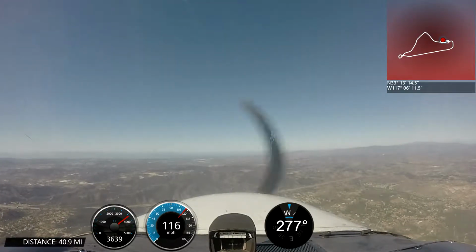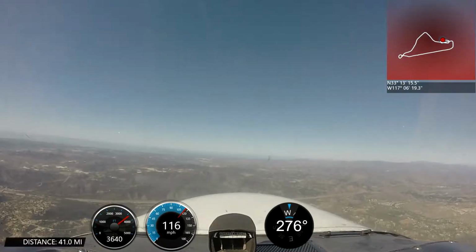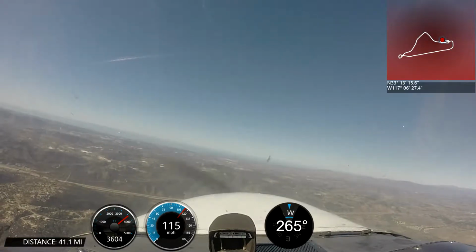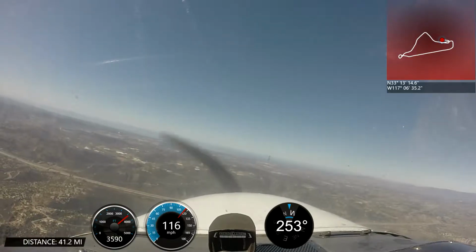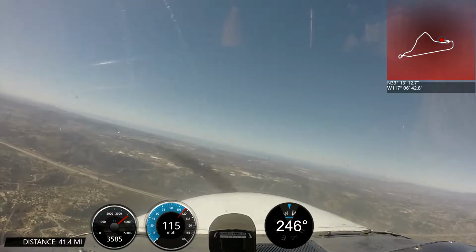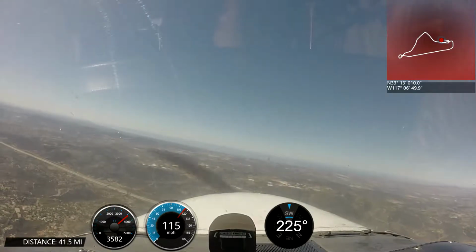Local approach, Cessna 6159. SoCal Approach, Roger. Number 77 Kilo Hotel, maintain VFR at 5,500. 5,500, 77 Kilo Hotel. Number 7 Kilo Hotel, the next frequency will have higher for you.